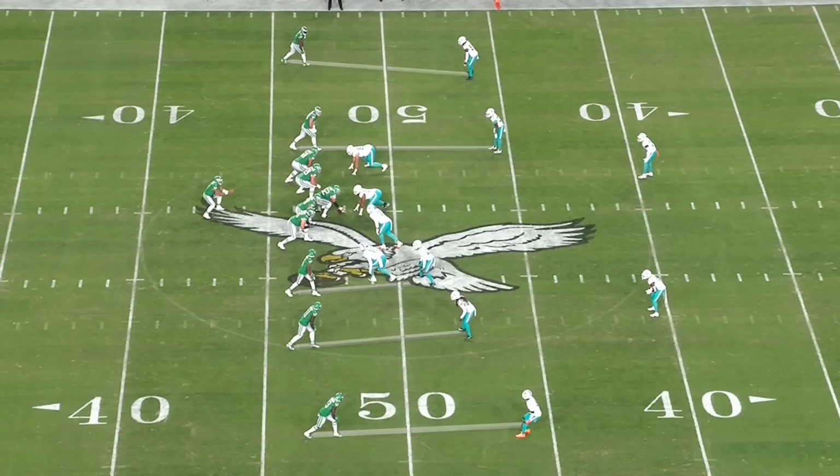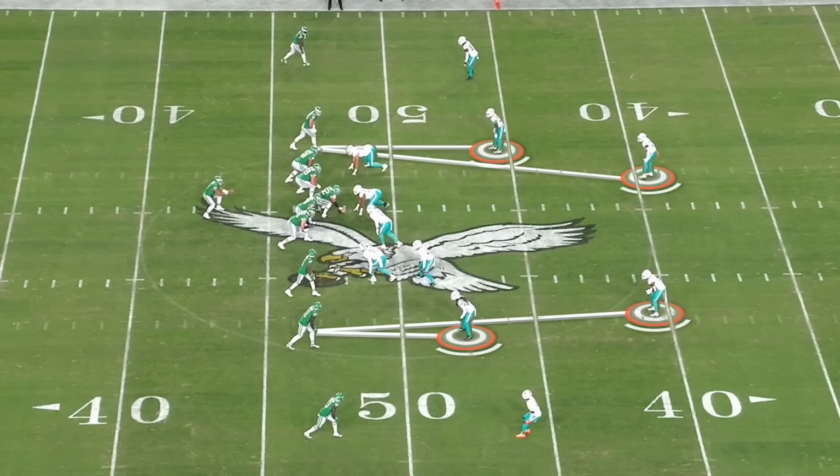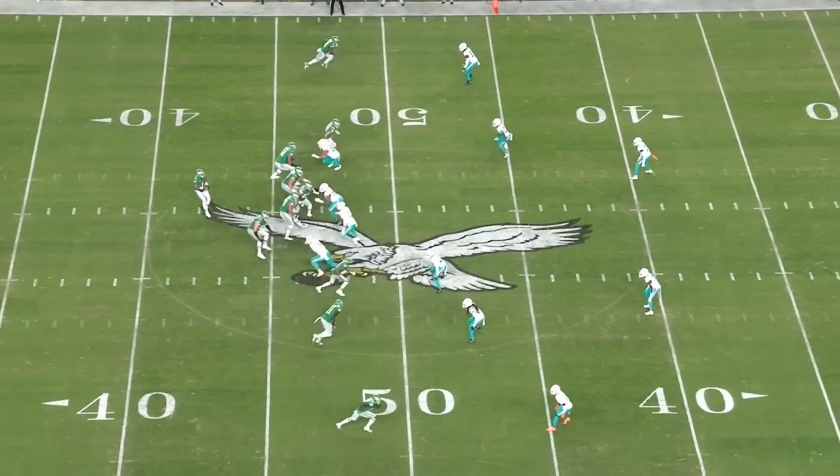That would mean you'd have a linebacker one-on-one against a wide receiver. So right away, Jalen Hurts has an idea that this is going to be man coverage. Now, what kind of man coverage is it going to be? Well, when you've got these 2 high safeties here, the threat, especially on 3rd down, exists that this is going to be a bracket coverage, meaning you have essentially 2 double teams against your 2 top receivers. And that's exactly what the Dolphins do on this play.